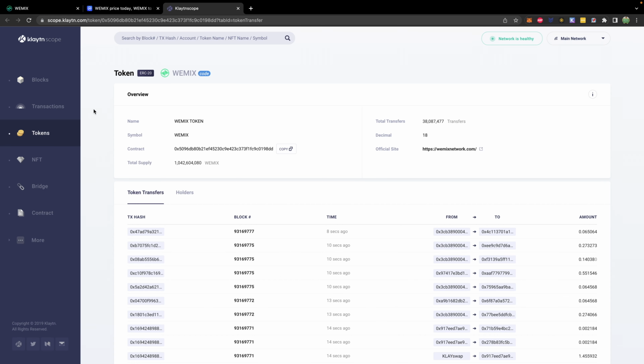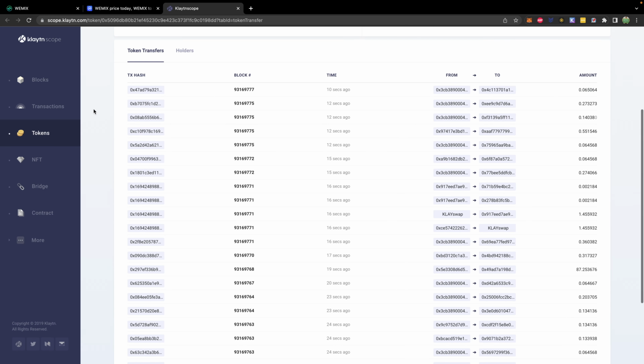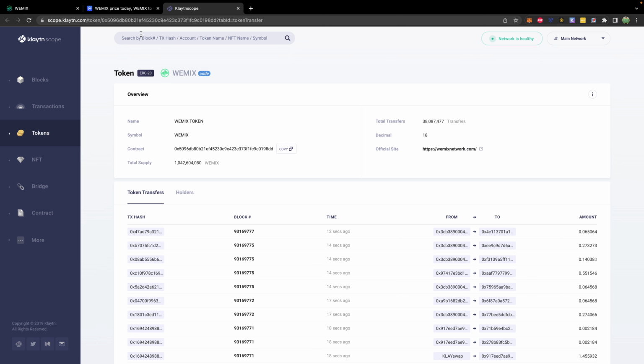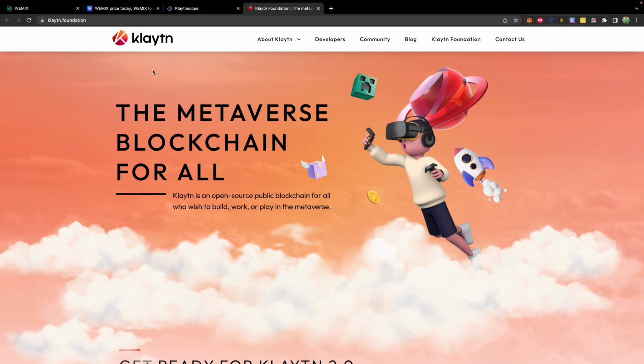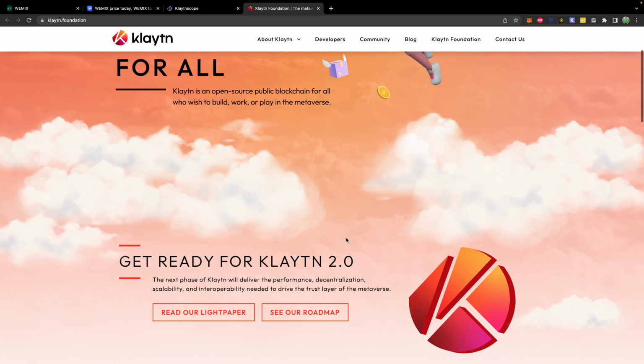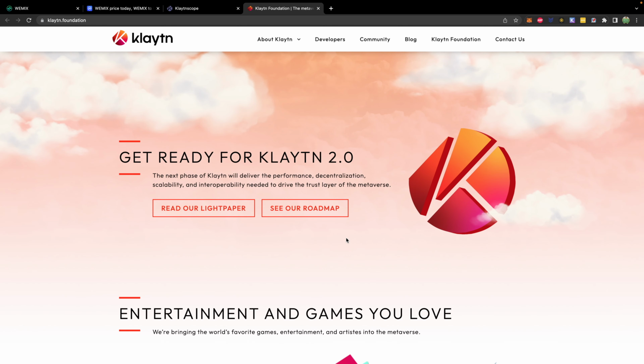So here's a little bit more, if this is of interest to you. If you want to look at that, you can go on here and type in Wemix and you will find that right here. So this is Klaytn, at the Klaytn Foundation. It's the metaverse blockchain for all. So if you want to build, work, or play in the metaverse, then this is for you. The Wemix token is built on top of this blockchain.